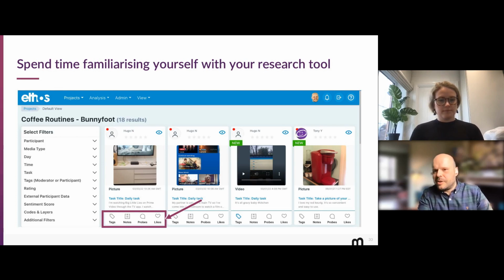And this is where ethnographic apps can help, as you have all the data in one place and you can tag and probe as you go through the study, so you don't have all the analysis to do at the end of the project, which may give you a serious headache with so many data points. So if you do decide to use other forms of communication, like phone and text, it's worth finding a place where you can store and tag all the data, so it's all in one place, because that will make it much easier for the analysis later on.